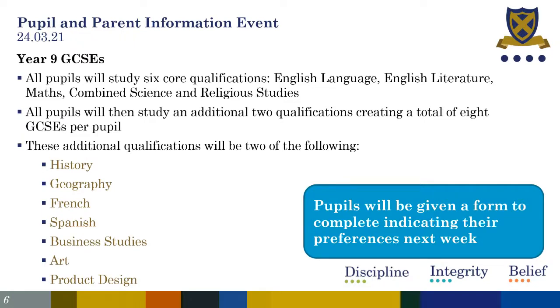We will then use that information to have conversations with them after the Easter holidays about exactly which qualifications we think are best for them to do, that's going to help them make the most progress in school. So I'll be talking to children about that next week. They will bring information home about that process to look at together as a family over the Easter holidays, and then we'll be asking for it back in the week after the Easter holidays. If any parents have any particular questions, do look out for the information that comes home next week, but I'm also happy to arrange to speak to people on the phone.